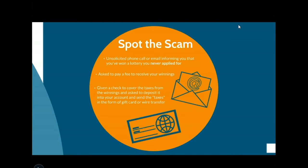Secondly, like the government grants, you're asked to pay a fee to receive your winnings. You should never have to pay to play. And third, you are given a check to cover the taxes from the winnings, and then you're asked to deposit that check into your account and send the quote unquote taxes in the form of a gift card or wire transfer. Gift cards or wire transfers, as I mentioned a few times already, are always a big red flag, because once that money is sent, it's gone.